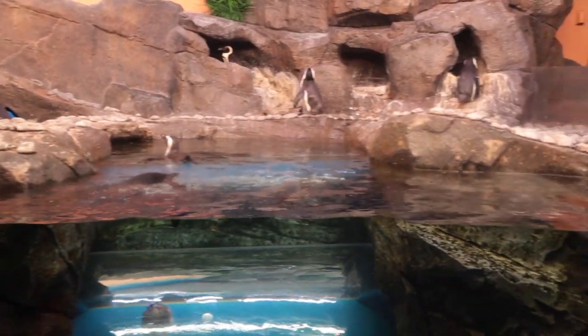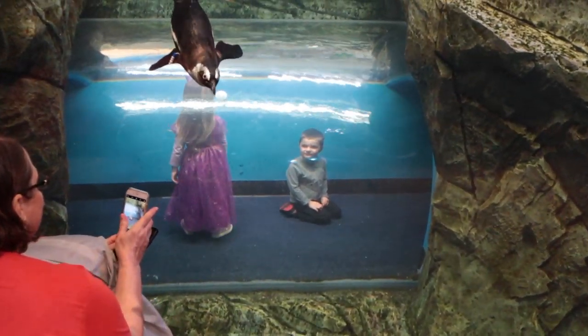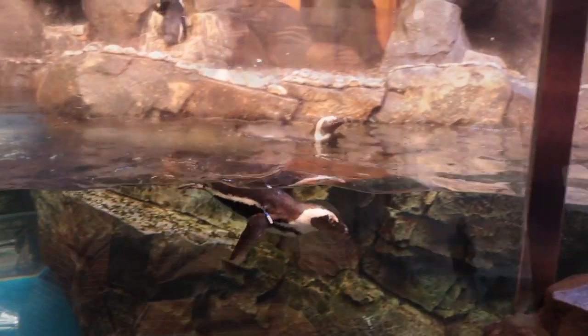This penguin room is cool, probably better than the one at the Tennessee Aquarium. And there's a tunnel where kids can go in there and the penguins will swim right over them, which is really neat. Okay, now we're going to go into River Scout.